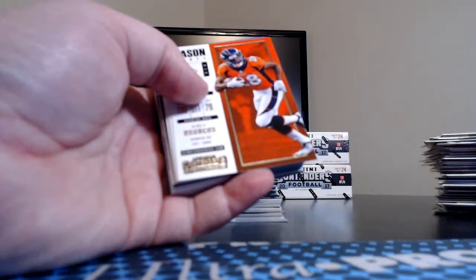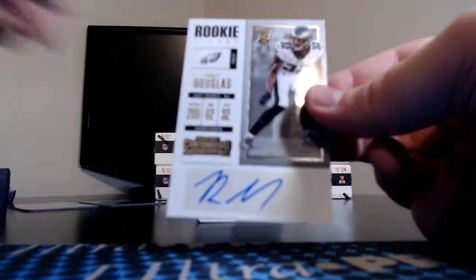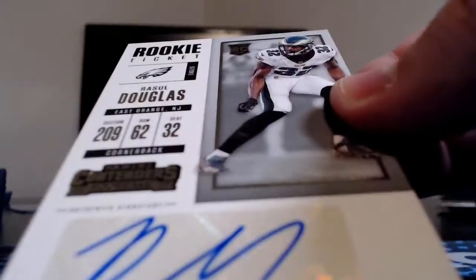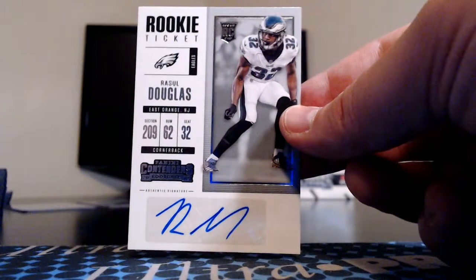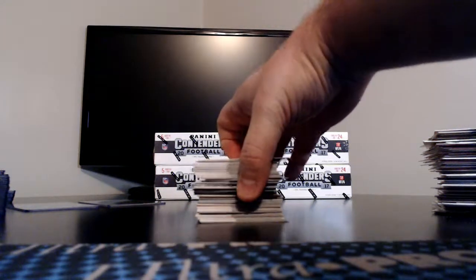Repeater contender Zay Jones of East Carolina. Rasul Douglas for the Eagles. I saw somebody earlier. Now, Matt Collins is a nice Eagle. This guy I don't know anything about. But the Eagles and the 49ers do have a ton of hits in the product. Of course, it's based off the quality of hits, not just the number. Surprised we haven't seen more 49ers. That is one of the weaker Eagles hits there.